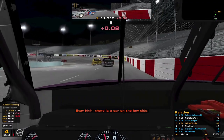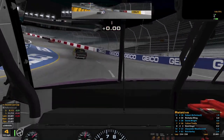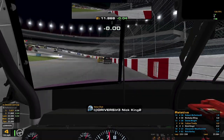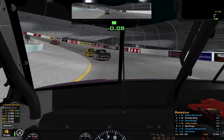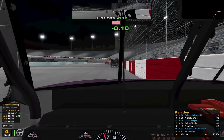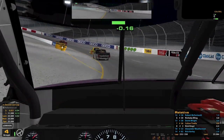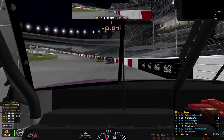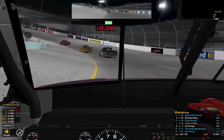Stay high, there's a car on the low side. Clear inside. Oh Jesus, the tires are just absolutely roasted right now. Ooh, that was some hard work. We got 15 to go. 23.5. Really need that caution to come out.